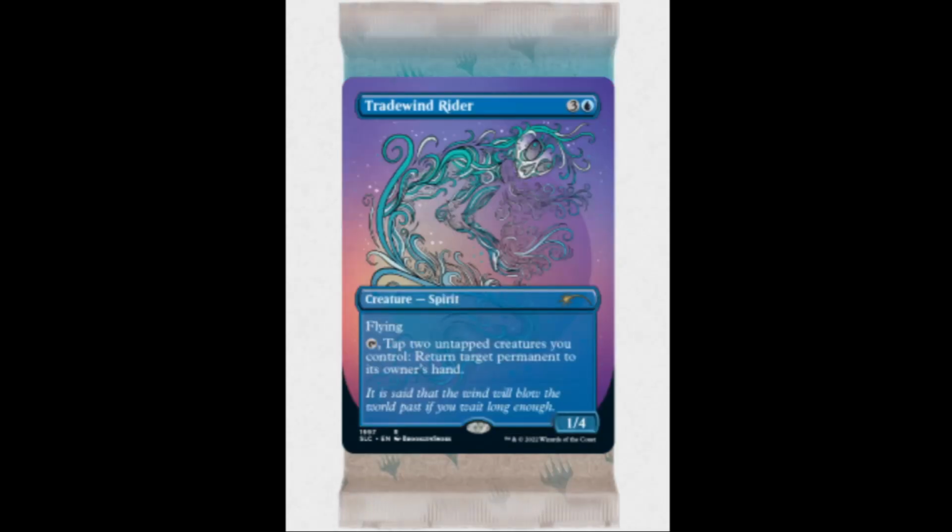This picture is awful. If you don't remember what this was, it was a 1/4. You played with a lot of elves. You would tap a lot of stuff. You had tap 2 untap creatures you control, and this one to return a permanent to owner's hand. You basically could put them in a lock. It was a very good deck back in the day. I remember playing against it and hating it. I don't know what they were trying to draw with this, but it is not anything worthwhile. Not digging it. Don't like it.